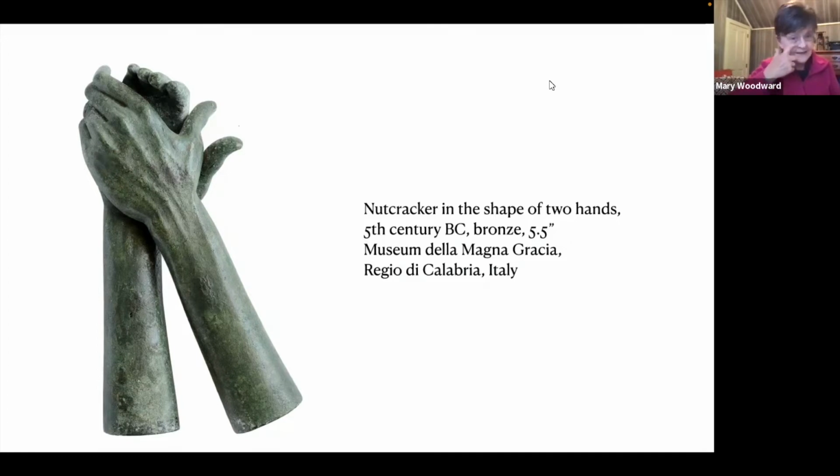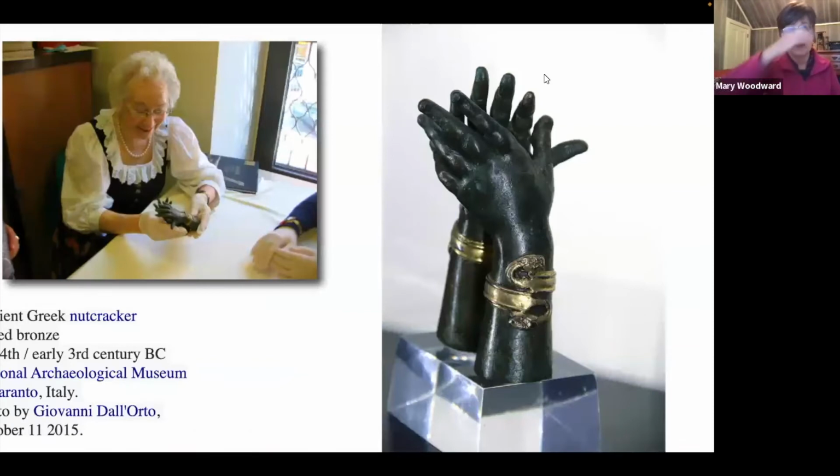From southern Italy, there are two amazing examples of nutcrackers from ancient times, both in the shape of hands. This one is from the 400s BC. Beautiful, and you can see its size, about 5.5 inches, a beautiful nutcracker in the shape of two hands. And here's the other one, a little younger, a little more recent, dating from the 300s BC.